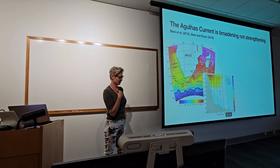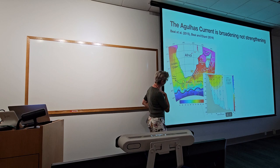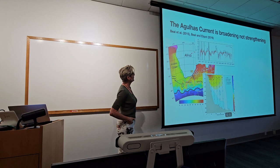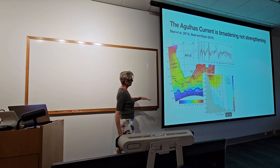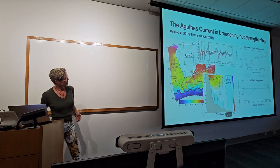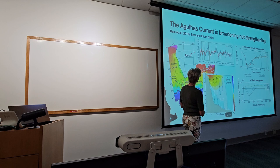It started around 2009 and ran through to 2015, 2016. And we put moorings in the Agulhas Current for about 3 years. And from those moorings, we got a time series of the transport of the current. This mooring array was designed to go on an altimeter ground track. And so we were able to take those 3 years of measurements and extend them to 25 years using the altimeter measurements.